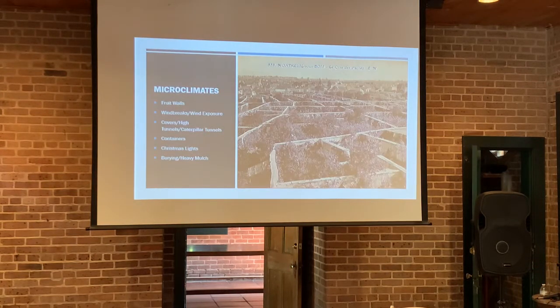Just some examples of microclimates. I really like this image. These are brick walls, and inside of them are lemon trees. This was in Italy, and this was in the northern, in France, sorry. This is in a more northern climate than these trees would normally grow on their own, but they're explicitly building a microclimate out of these brick walls. It shields it from the wind, right, from the cold freezing weather. The brick acts as a heat sink, it radiates heat all night, so it's actually creating a warmer climate in that little pocket that the tree is living in.